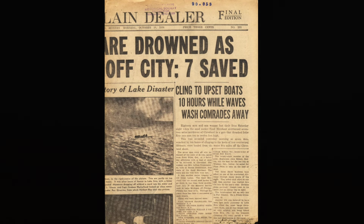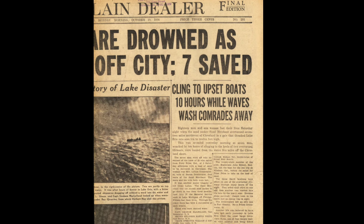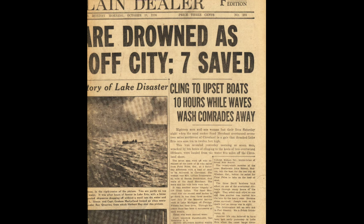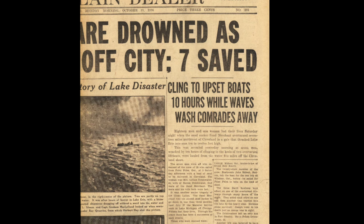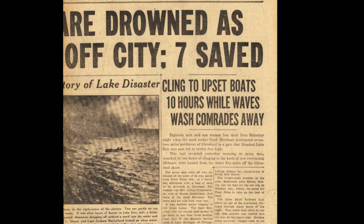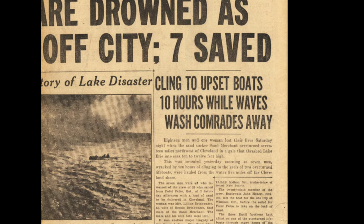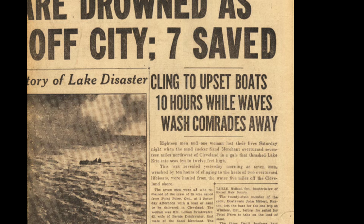Finally, at 10 p.m., the Sand Merchant would roll over and sink, taking with her 19 of her 26 crew members. After the rapid sinking of the Sand Merchant, the lifeboats as well were taken under with her. However, they did eventually resurface, though upside down.